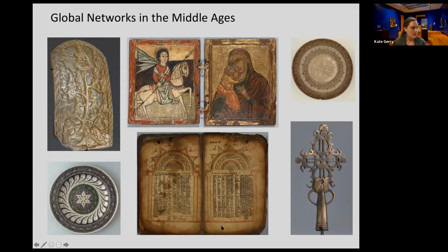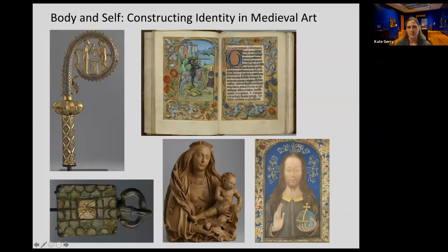And so to think about what's happening in medieval Europe, think about that as a place where we can see the results of a lot of contact coming from trade, coming from religious pilgrimage, coming from diplomacy. Those are really feeding into what was developing in medieval art history.